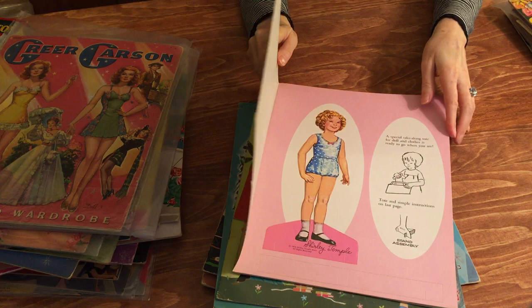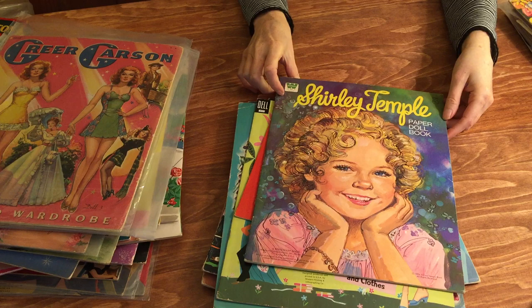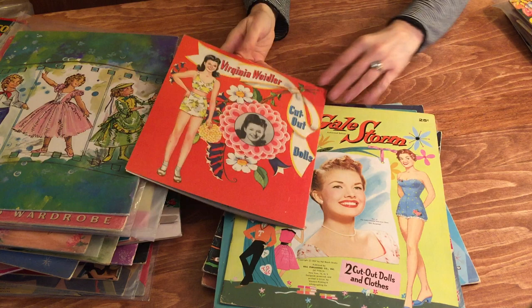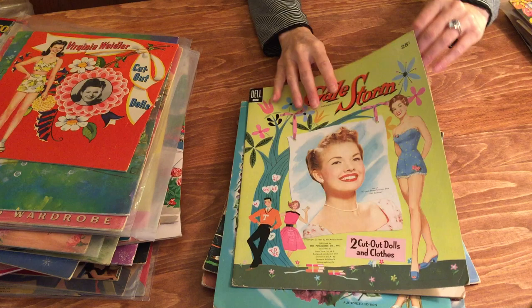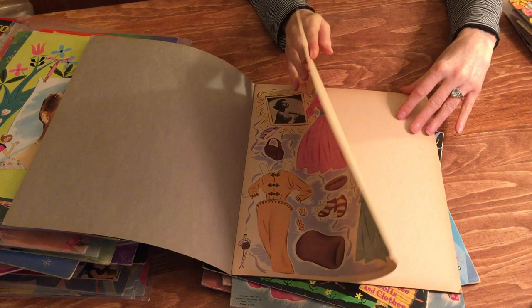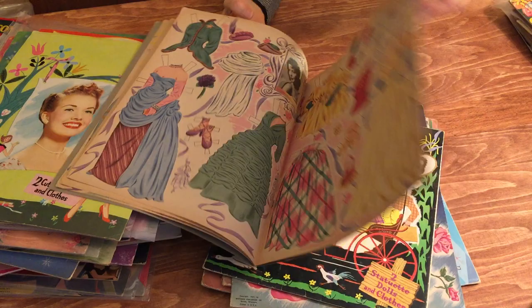Shirley Temple from '76, maybe, it looks like. Virginia Weidler, I like her in her movies. She was always a feisty kid. Added a little zest to the movies she was in. I have quite a few of these books in my own collection, but they're not quite as well preserved as Marilyn's. So it's nice to see these.